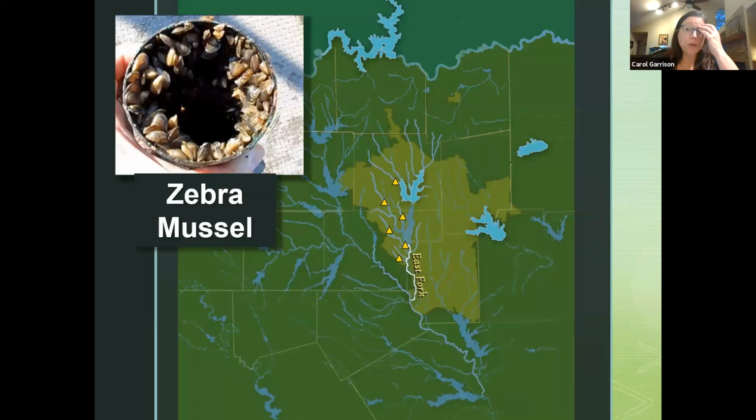So from the perspective of all of the entities that manage water within the state, zebra mussels are a serious construction hazard. Aside from that, they are an invasive creature, and so it's actually illegal to transport them across state lines. Now, in 1999, Lake Texoma was diagnosed with an infestation of zebra mussels.